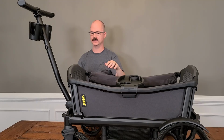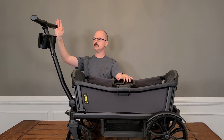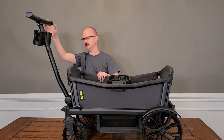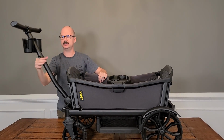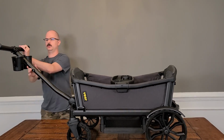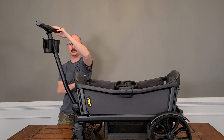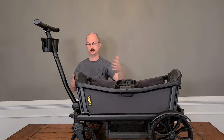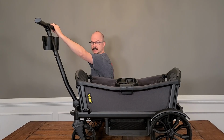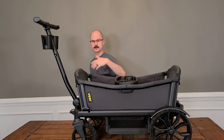All right. One of the other neat features I'm going to talk about with this. So we've got your traditional wagon feel. When we pull up on this, this releases the handle for us to have that up and down. We can walk with it and pull it, or you can lock it in place. Personally, the wife and I really like walking with it here, and we just push it here and have the wagon kind of in between us.